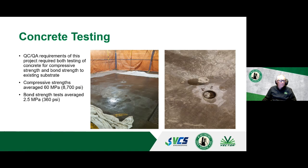and you're testing for the bond strength. Here they average 2.5 MPa or 360 psi. That is quite good. They did a real good job here. That is really good, actually.